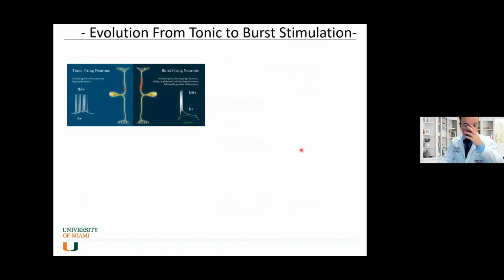So, let's understand more different concepts, different approaches for neurostimulation. Within the pain circuitry, we have tonic firing neurons and we have burst firing neurons.